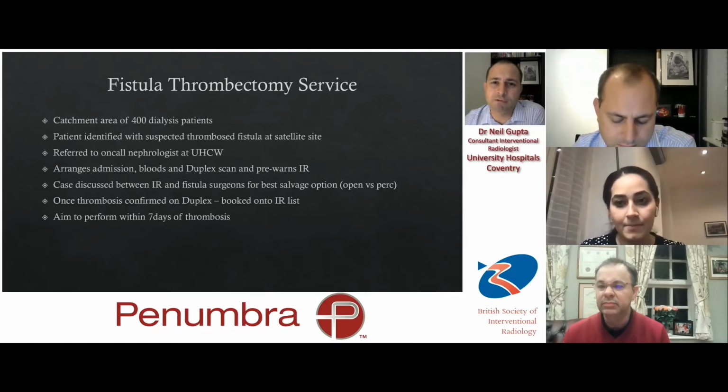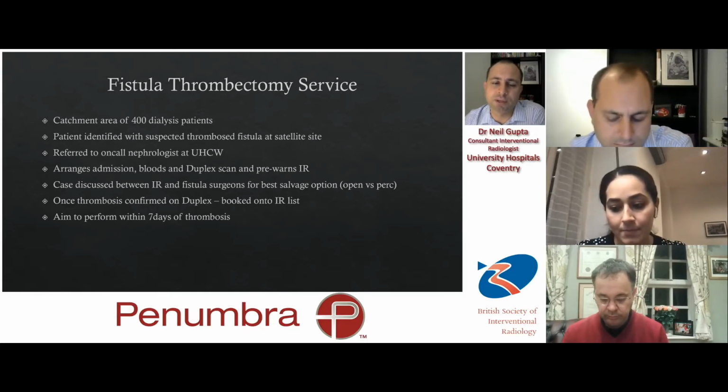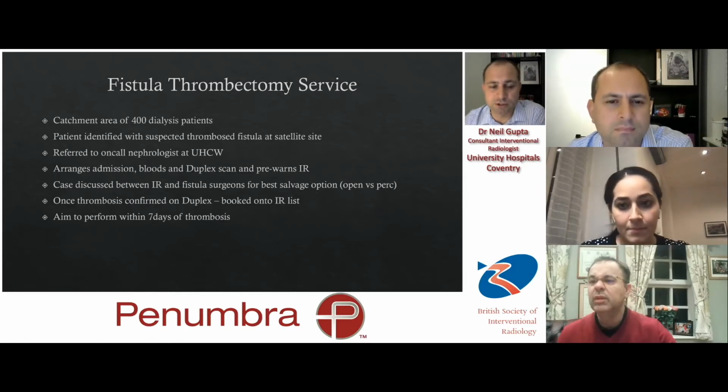The catchment area for our service is about 400 patients, and they are identified either on the main site or at the satellite units and referred to the on-call nephrologist at UHW. They arrange admission, bloods, and a duplex scan, and then they usually send an email to us to inform us that there's a potential patient, just for list planning and things like that.